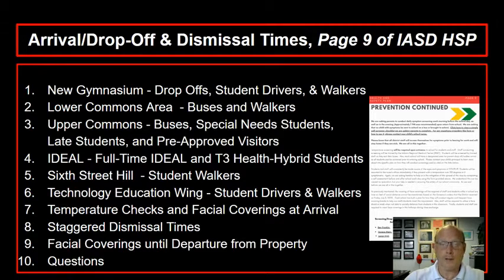We will utilize a schedule of staggered dismissal times for over 900 students to reduce the congestion of students leaving the building at one time. The schedule of dismissal times will include 5-minute intervals of dismissal times for student pickups by parents and guardians, bus runs, student walkers, and student drivers.